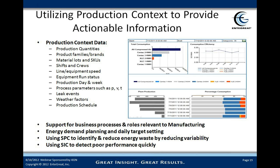So this is the value of that production context, and what I'm going to try to do here is quickly go through some examples that will help reinforce some of the things we talked about. Starting with this screen that you see right here, this is a sample report showing me the breakdown of the usage of compressed air, and the fact that I have three compressors running in that facility most of the time. There's one that's used the most, the gray, and then the blue, and then the red.